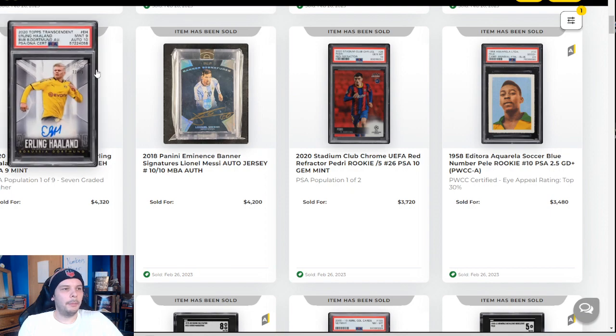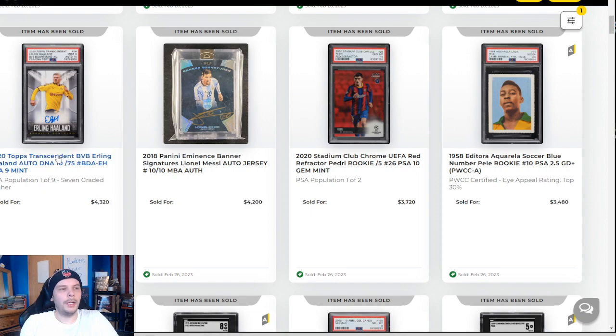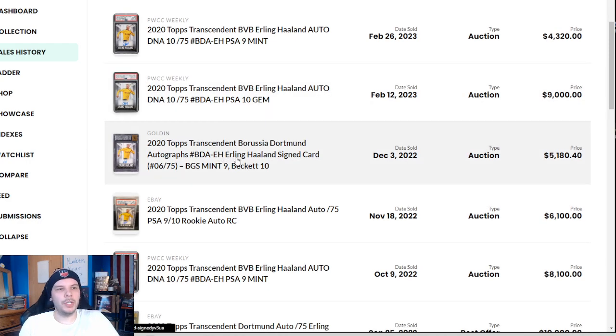Next to that, we have an Erling Haaland auto. This is actually his rookie auto. Giovanni Reyna has one in the same set. This is a Topps Transcendent release on card going for $4,300 in a PSA 9/10. Want to see how these have done recently. A PSA 10 did 9,000, a BGS 9 did 5,100.